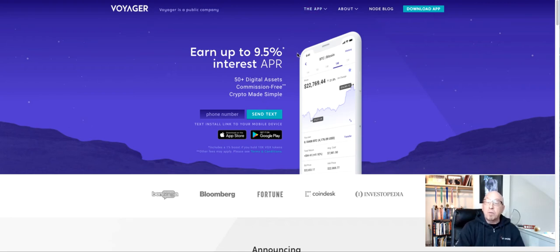So first of all, the biggest one, they pay interest on your crypto. So anything basically, well, not everything, but most everything that you can hold in the app, they're going to pay interest on. And right now, in the month of March, they're actually paying an interest bonus. So I think they're paying like 6.5% annual percentage rate on Bitcoin. They pay 3%. We'll go through it here in a second.